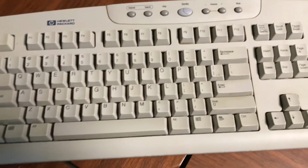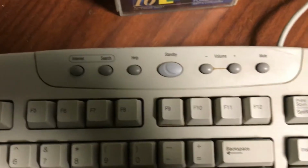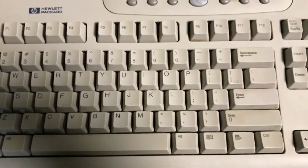And here's the original keyboard that came with it. See, you've got the internet, search, help, standby, volume control, and mute buttons. So you can control the volume of your computer from there. It's a tactile keyboard, so you have to press pretty hard. I personally like that. A lot of people don't.